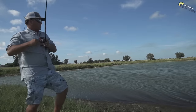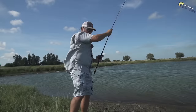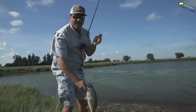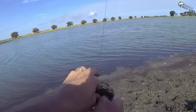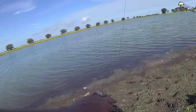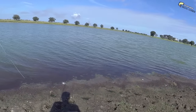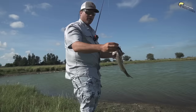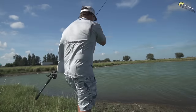Oh, it's a good one. That's awesome. That's good stuff right there. They are really stacked on there. And I fished this pond a bunch, and I've actually never caught them that good on this little shallow point right here. Typically, it's got a lot of grass on it, so you can't really fish through it unless you throw a frog. There. Pretty cool. Very cool. They are stacked right there.